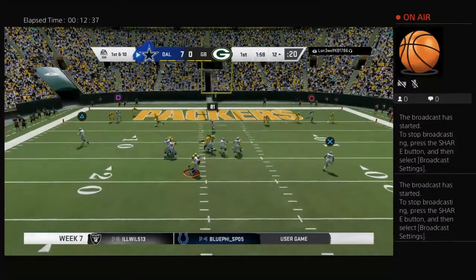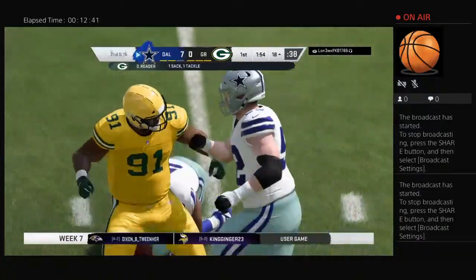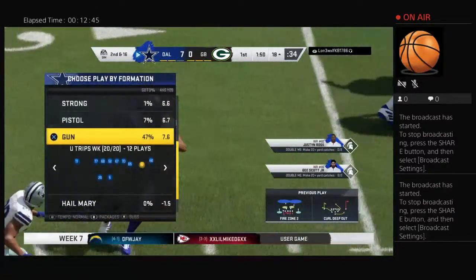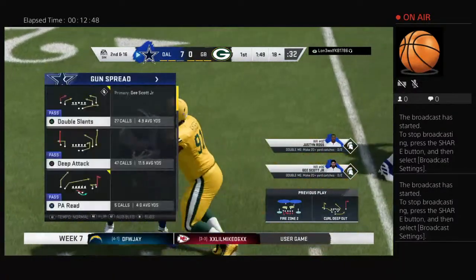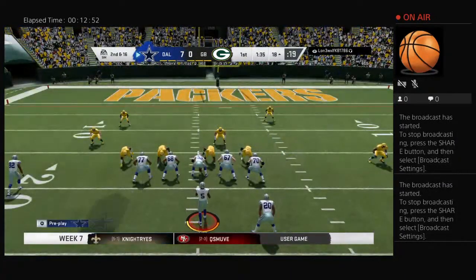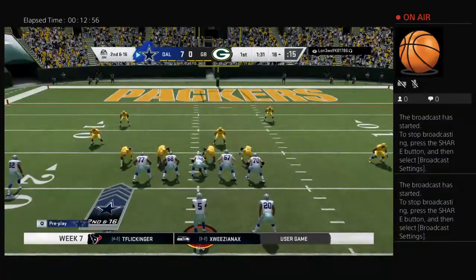Operating from the gun, King. Blitz coming, and down he goes. DJ Reader in there to get him, and on the season now, that is 9 sacks for him. Well, for last week's performance, which was so good, he was named NFC Defensive Player of the Week. He got a lot of praise, and understandably so, from national media. Looking pretty good on that play, too.